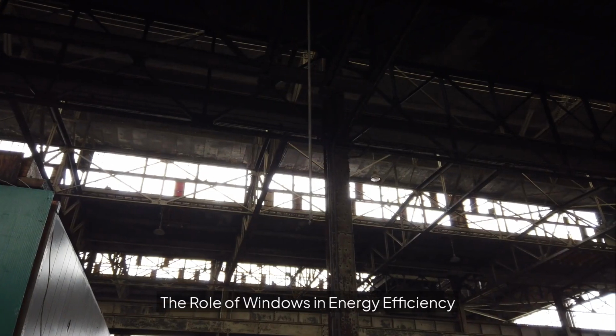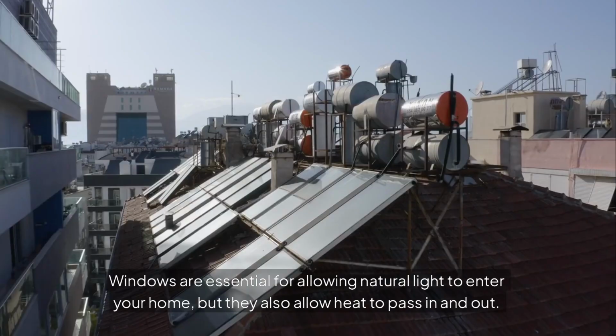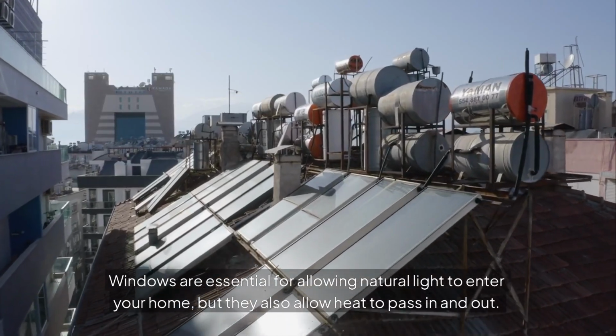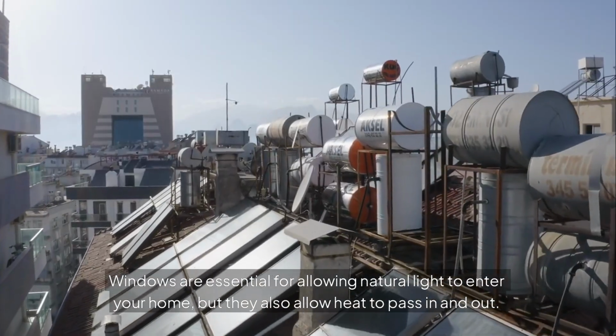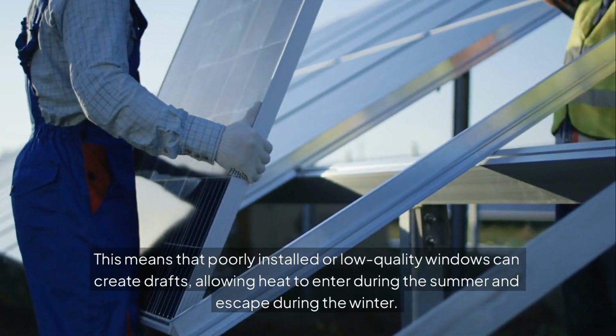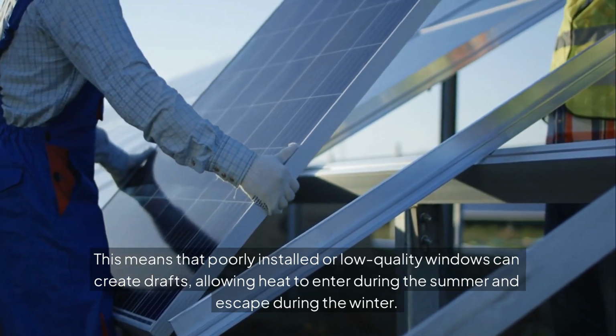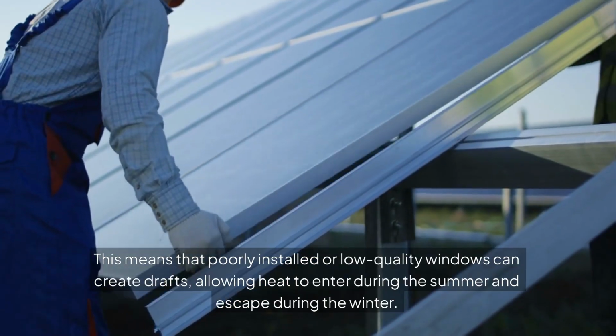The role of windows in energy efficiency. Windows are essential for allowing natural light to enter your home, but they also allow heat to pass in and out. This means that poorly installed or low-quality windows can create drafts, allowing heat to enter during the summer and escape during the winter.